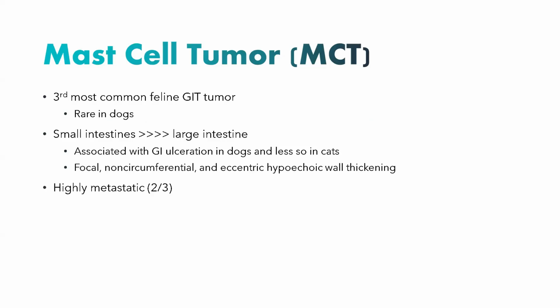Mast cell tumors, it's the third most common of the GI tract in cats. So remember, spleen is a big place for cats, especially if they have diffuse splenomegaly, and then less so the liver, and then the GI tract. It's typically going to be in the small intestines, and then we're commonly going to see GI ulceration. Remember that mast cell degranulation leads to histamine and kinin release, which can lead to those things. And then it's going to be a non-circumferential eccentric wall thickening, and the majority of these are already pretty metastatic.